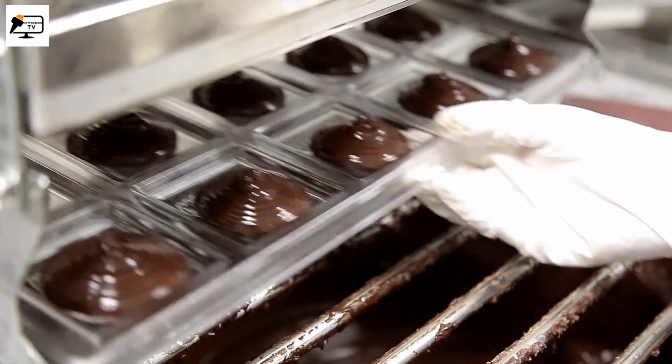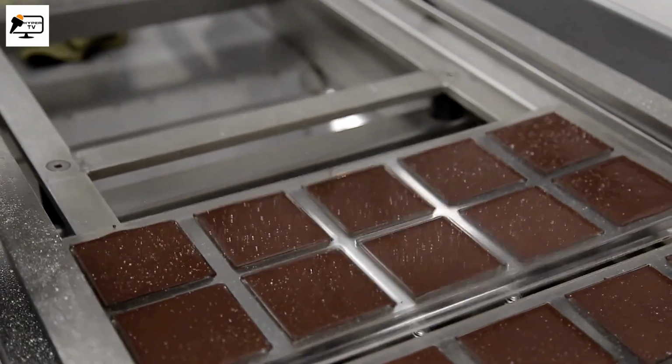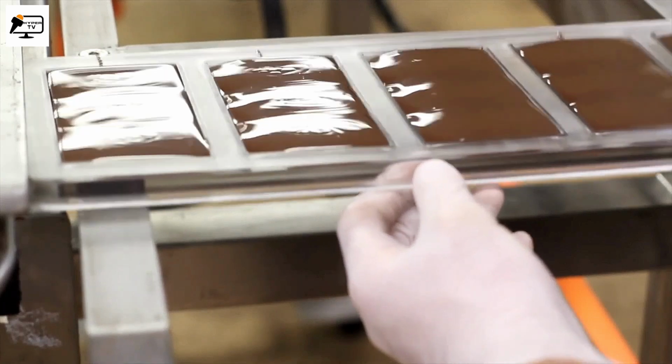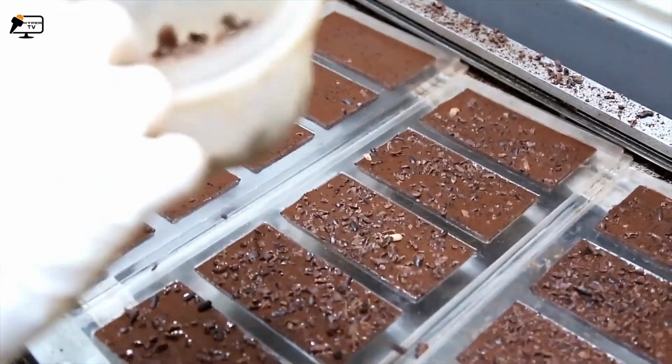Conveyor belts carry the tempered chocolate to precision molds, where it takes on familiar shapes like bars, truffles, or pralines. Automated machinery ensures consistency and efficiency in the molding process, allowing for the creation of large quantities of chocolate products.